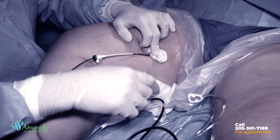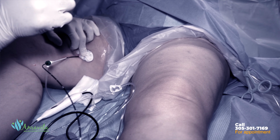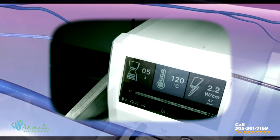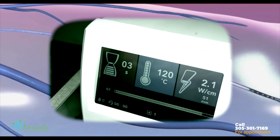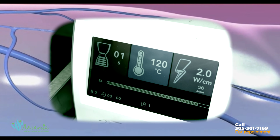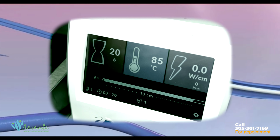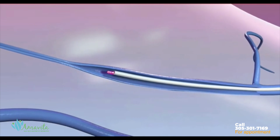And we're looking at the seconds, we're looking at the temperature, we're looking at the wattage. By looking at those parameters, we know exactly the contact time and parameters that are important for a successful ablation.